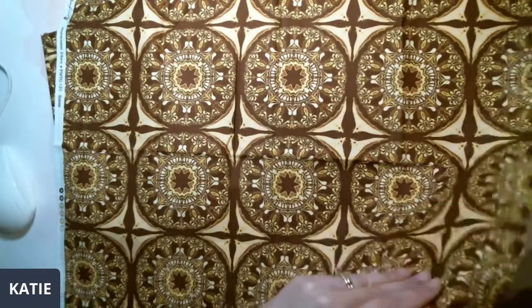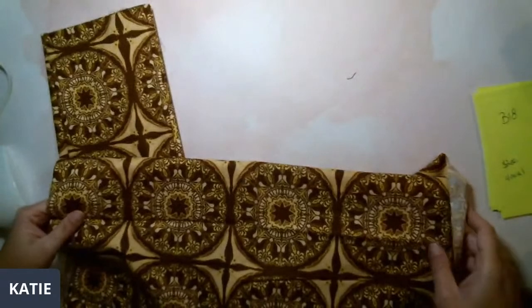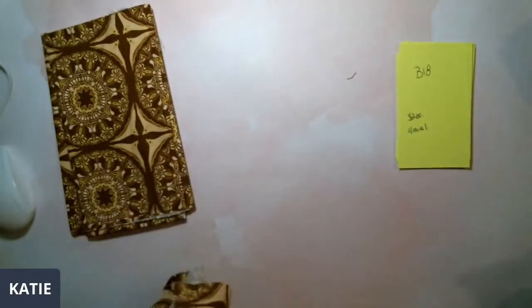Let's see if I can hold one medallion up for you. There we go. Reminds me of some of those kitchen tiles they used to have. You could do Tuscan with that. So many different things. Boho, a lot. Nice. That's B18, $2 each, four available.